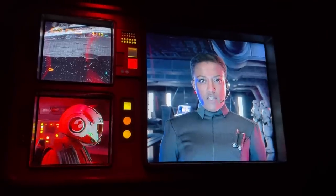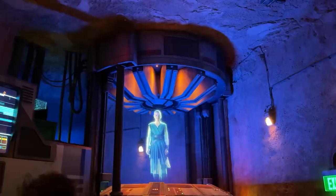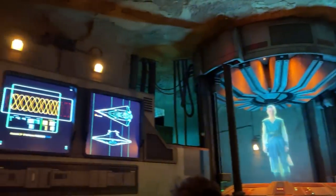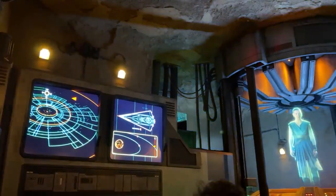A couple of things you can look for while you are riding Rise of the Resistance. For starters, in the room with Rey, when she is a hologram, she is going to talk about how her friend Finn and some Resistance crew have infiltrated a Star Destroyer. That is key information as to what happens next within the plot.